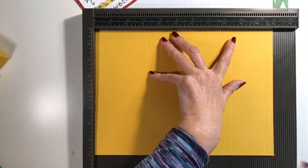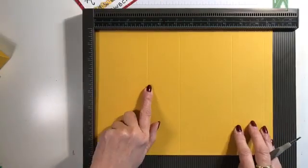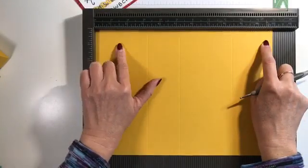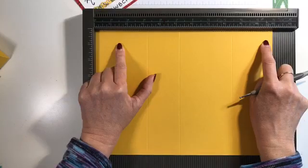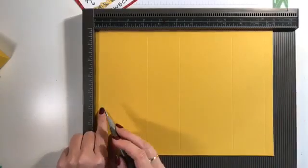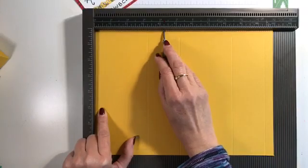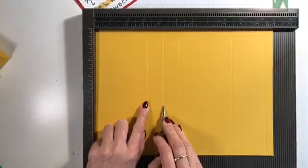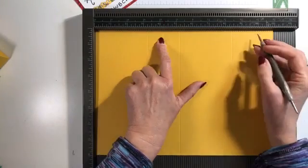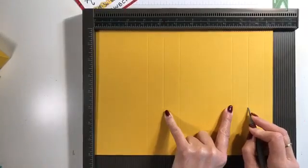Don't turn your paper yet, because what I want you to do is make the gussets. So with this, don't move your paper. I'm going to come back at 4 1/4, and I'm going to score down to about 5. And you can eyeball it, okay? You don't have to be exact. Score down to 5 inches. 4 1/4 and 9 1/2. I had to think for a minute. And we're going to score and just eyeball it, okay?